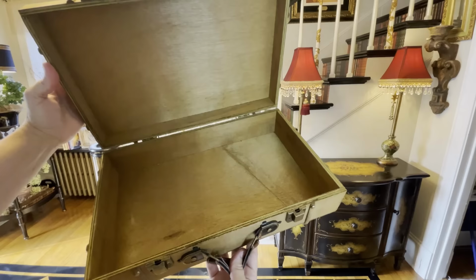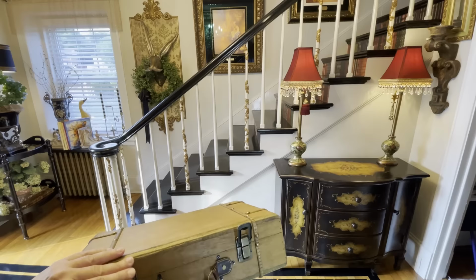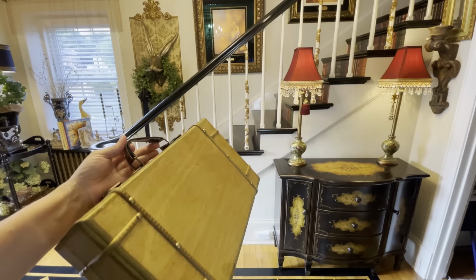I like how it has that line going down the side, making it look like, I don't know, were we trying to get away quickly? And maybe the case dropped? Oh, I don't know. We're just gonna have to wait and see. My mind is just spinning right now.